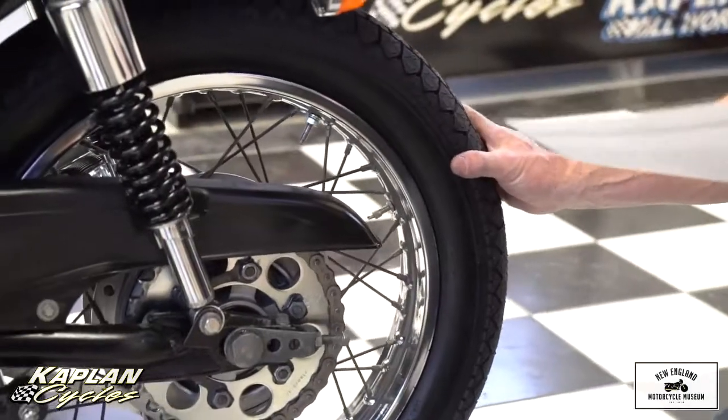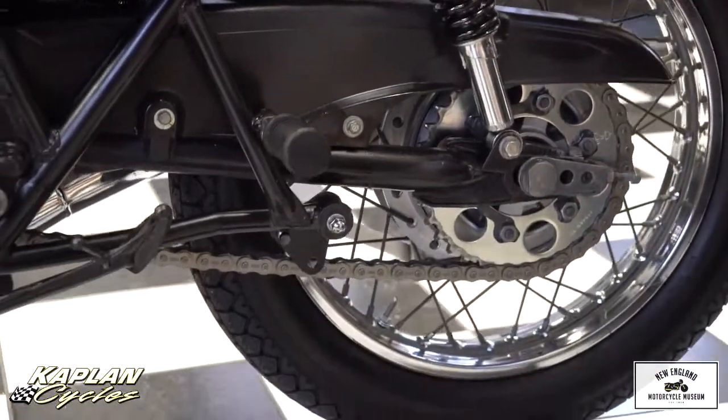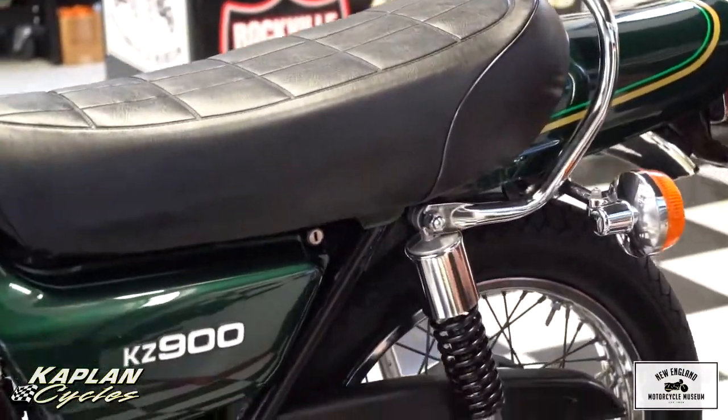You see it still has the nubs on it. Brand new chain and a brand new rear sprocket on it. And the rear brakes were gone through also. I'm going to start reading off the actual work order that Mark did.